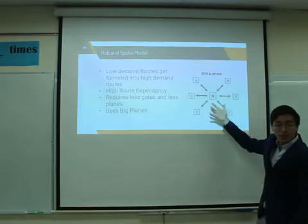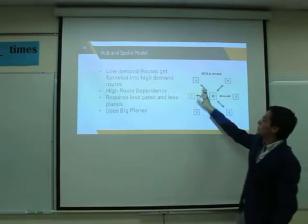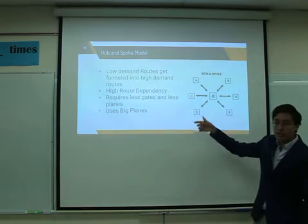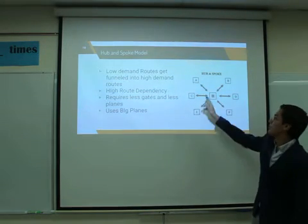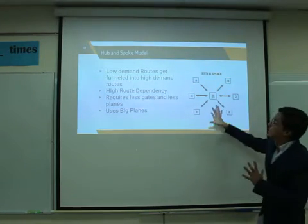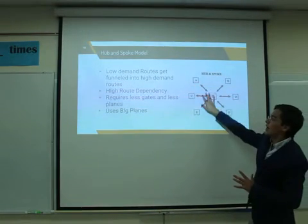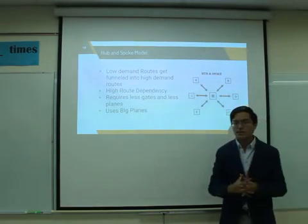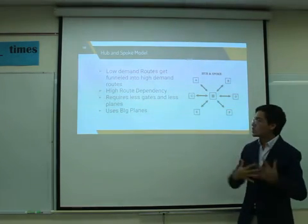And the advantage of this model is that you don't need as many planes as you would need to connect every single airport individually. You only need 6 routes to connect the whole network. The premise behind this is that you funnel low demand routes into high demand routes through a hub. This is characterized by a high route dependency, because since all the routes are connected, they all depend on each other.